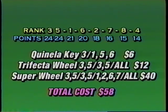I'm going to bet a superfecta wheel with the 3 and the 5 in first, the 3 and the 5 in second, the 1, 2, 6, 7 in third, and all dogs in fourth. The cost for this superfecta wheel is $40. Now my total cost for all these bets is $58. What I have done is given myself a chance at a big payoff in the trifecta and superfecta by making a partial wheel that has every dog in it.